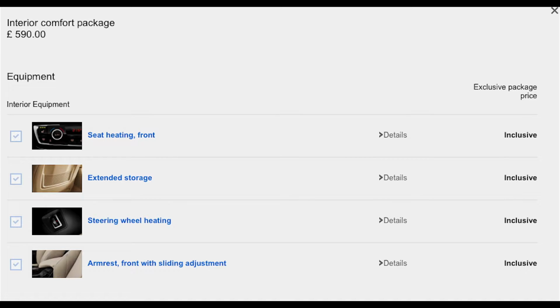Personally, again on a 3 Series, I think this is an absolute must-have option, particularly if you have leather upholstery. I have seen them with leather and without heated seats, and to me, that just doesn't really make sense. The two kind of go hand in hand, I think.